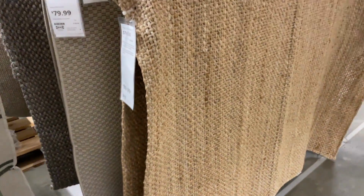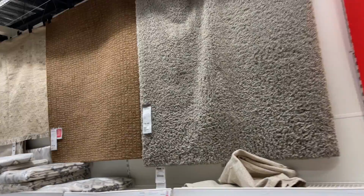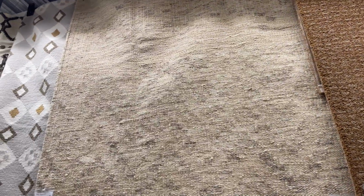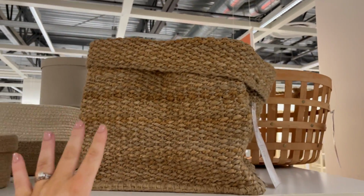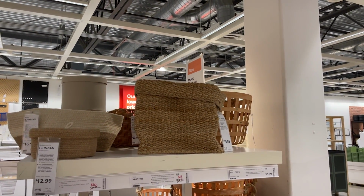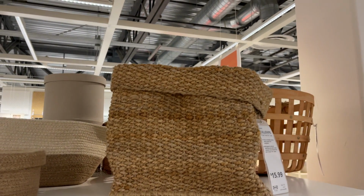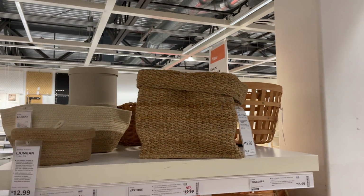I've always liked this very loose woven rug. I imagine a lot of dust and dirt would get in there, but I do like that. One I showed last time, I love it. It's their hand woven one. Now this is what I'm after. I love this relaxed look. This is $15.99, but I almost wonder if it's too relaxed for my friend's space. For me, I'd go for it, but for her, she might want something a little bit more structured. But I love this so much.